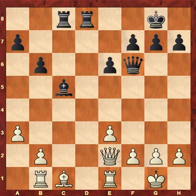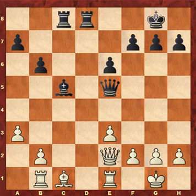Now, what does Capablanca do? I have to say that I didn't really spot his idea when I was playing through the game. But when you see this game, you really understand Bereyev's comment, because what Capablanca does, he takes two moves now to centralise his queen. So he plays queen e5.